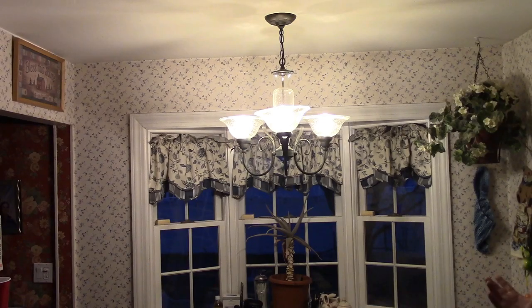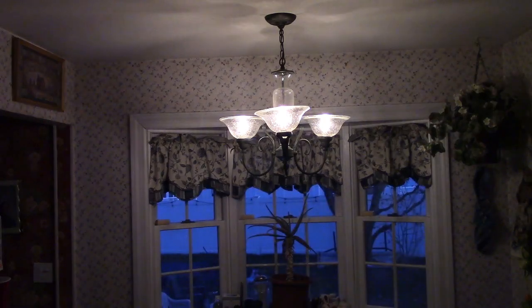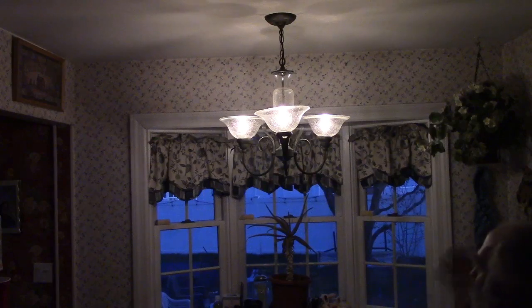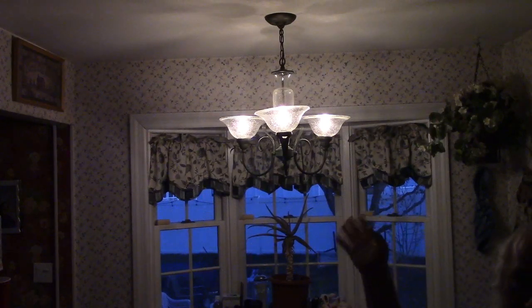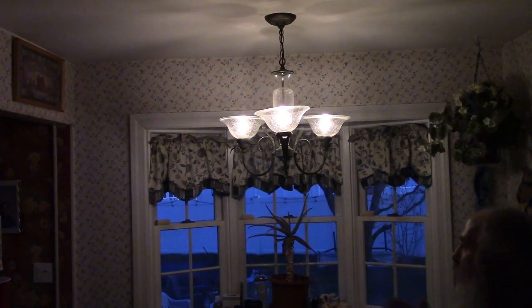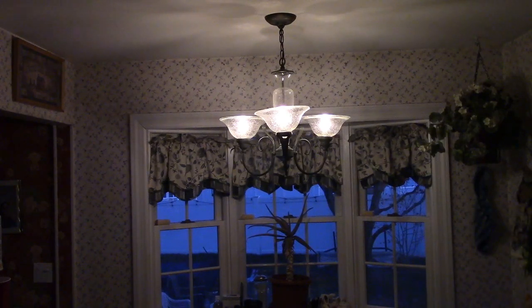The problem that you get with LEDs is that if I dim it down here, that's still putting out 2700K. And incandescent is not going to be putting out 2700K at this point. It's going to be putting out much lower on the Kelvin scale. That is a function of LED bulbs. There are one or two out there that try to combat that, but it's awful.